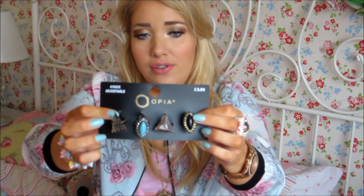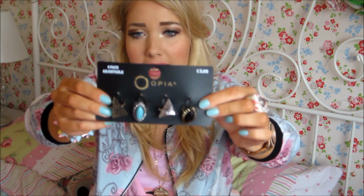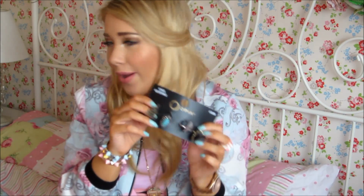Carrying on with jewellery, I also got another set of the adjustable rings. These ones are really, really nice. These are my favourites actually. They're quite big, and they're sort of like a triangle, and these stone ones, and then this weird triangle-y pyramid shaped one with a diamond bit in the middle. And these were £3. And again, they're adjustable, which means you can decide where you want to put them, and you can put loads of them on and it'll just look really nice. So yeah, that's those. I hope you can see all these. I know I wasn't showing you the other rings as well, but yeah.